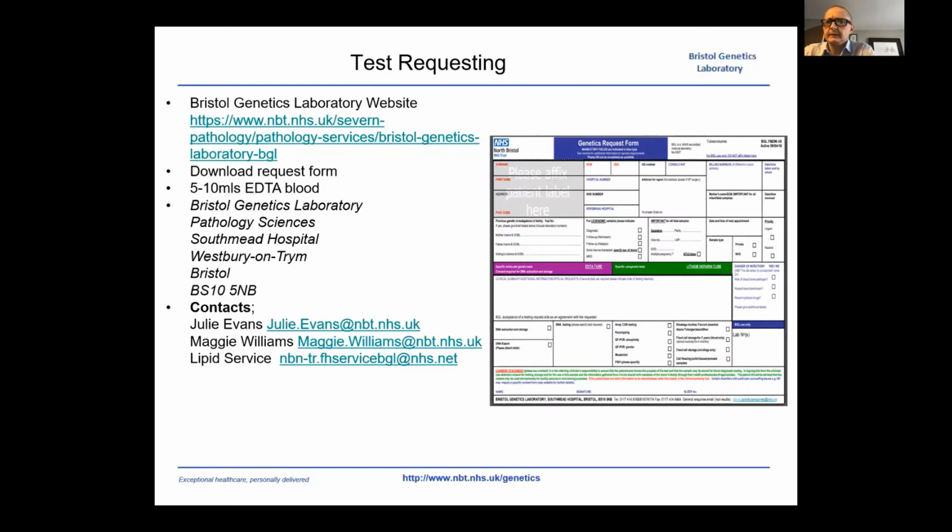Next slide. Just a practical point: this is the genetics request form, which can be downloaded from the Bristol website. I'm sure you all know this. It simply requires 10 mils of EDTA blood. In terms of the best day-to-day person to contact about the assay, I would suggest contacting Julie Evans in Bristol. She's incredibly helpful and will certainly get back to you straight away. Next slide.